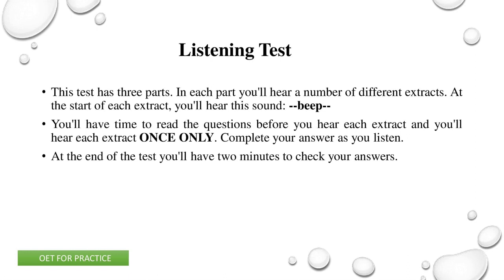Occupational English Test. Listening Test. This test has 3 parts. In each part you'll hear a number of different extracts. At the start of each extract, you'll hear this sound.